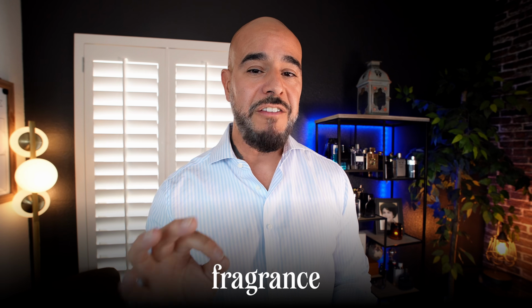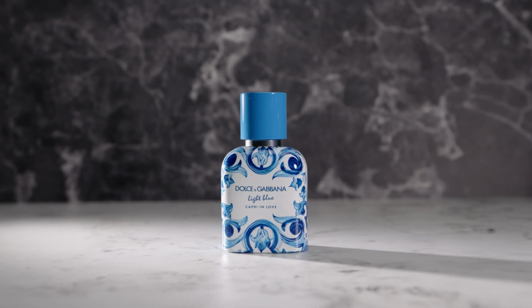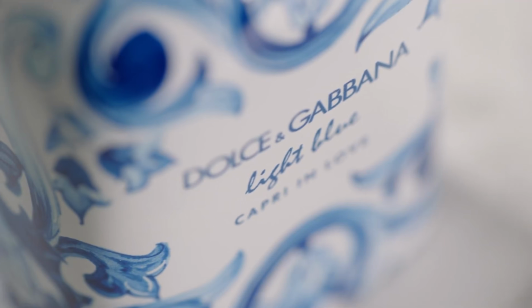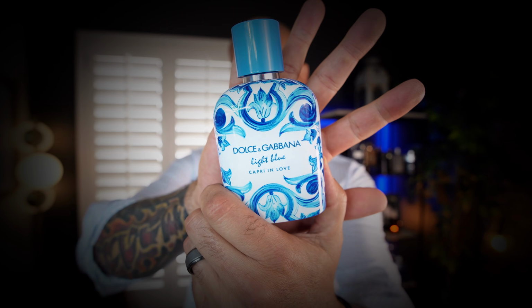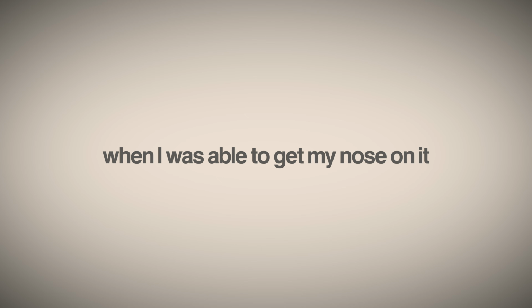And as always, we're gonna finish every reinvented wardrobe with a fragrance. And the one I'm gonna recommend to you guys is gonna be my signature fragrance for summer of 2025. And it is a flanker from Dolce & Gabbana, Light Blue Capri in Love. I just bought this one a week ago and I was able to get my nose on it.